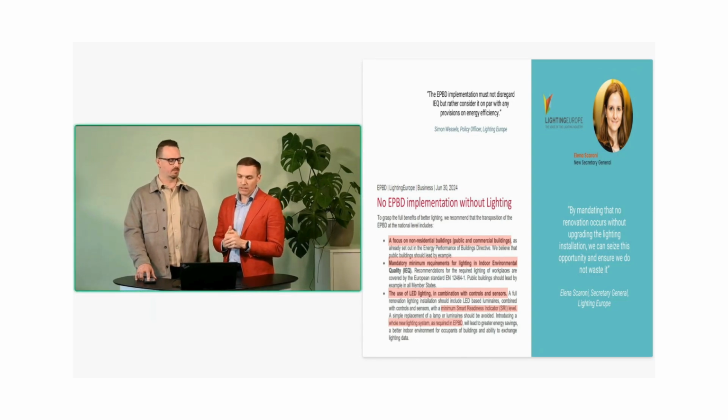And the focus is on non-residential, and that's where we want the governmental buildings, the public buildings, to actually drive it and show how it is done and how it can be done. And then the bigger corporations will follow, together with smaller and smaller companies as well.